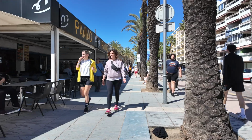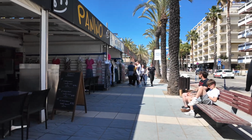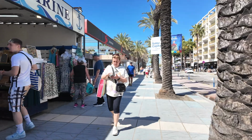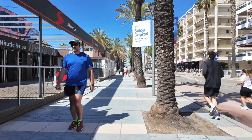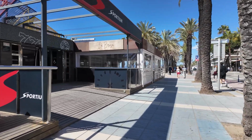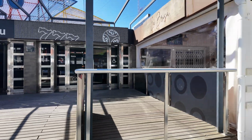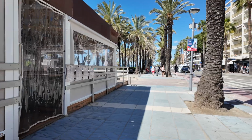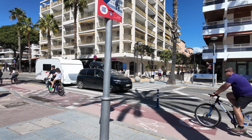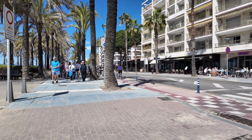Now I am aiming to get onto the beach bit. However, you've got to come back onto the road here. There's a nice tapas place there. So this road is going parallel with the beach, and very, very nice indeed. I like Salou. It's nice and clean. It's got Club Nautica Salou there. Bingo, if you like a bit of bingo, and check that out. And on the right hand side, you've got all these apartments.